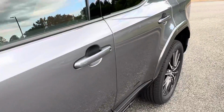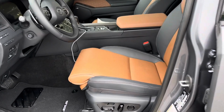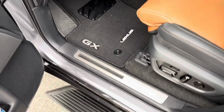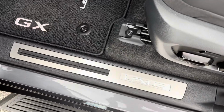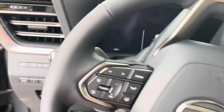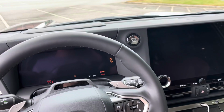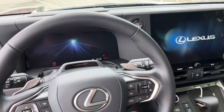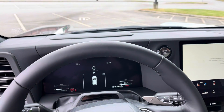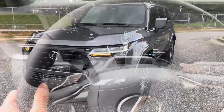Go ahead and start up the vehicle. Love the way this Nebula looks with the saddle interior. Nice two-tone accents here. Easy step in, of course, with those automatic running boards, and then you do have illuminated Lexus door sills here on the luxury grades. Of course, you're greeted with a Lexus interface here and the fully customizable Lexus multi-information display. Heads-up display up above. We'll go ahead and walk around the car before diving into the driver's seat.